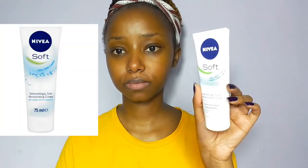Last but definitely not least is moisturizing, and I go in with my Nivea Soft Moisturizing Cream for this.